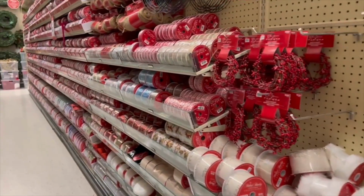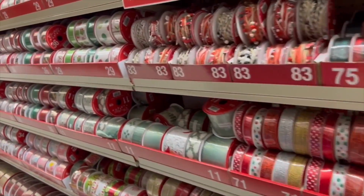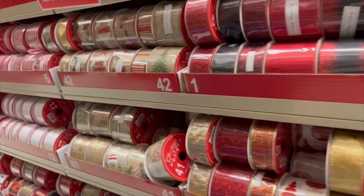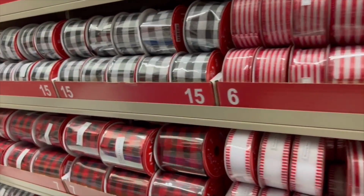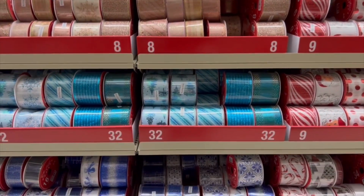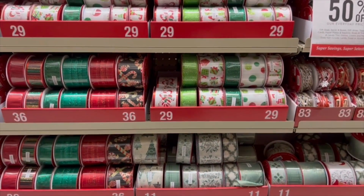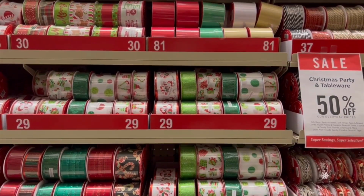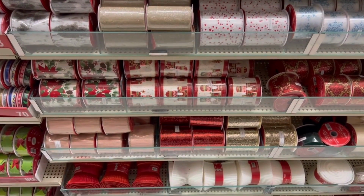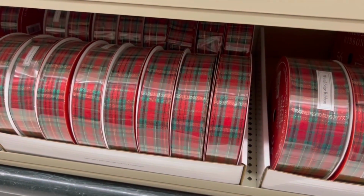Now let's walk down one of my favorite aisles. Lots and lots and lots of ribbon. I'll give you a slower, closer look just so you can take it all in. Now let's just look at how I might style or group some of these.